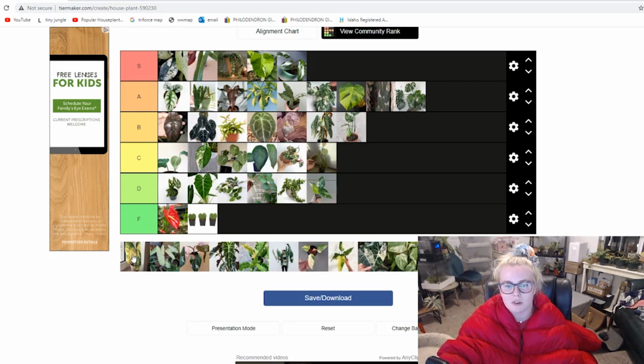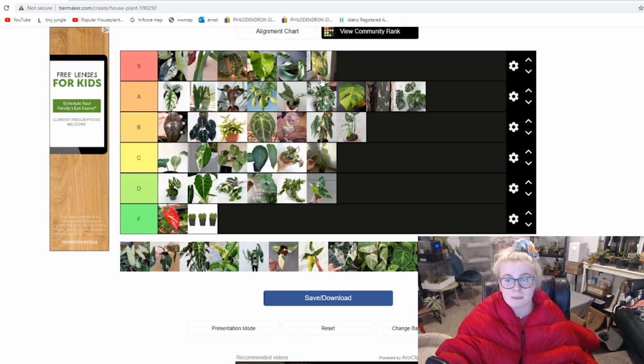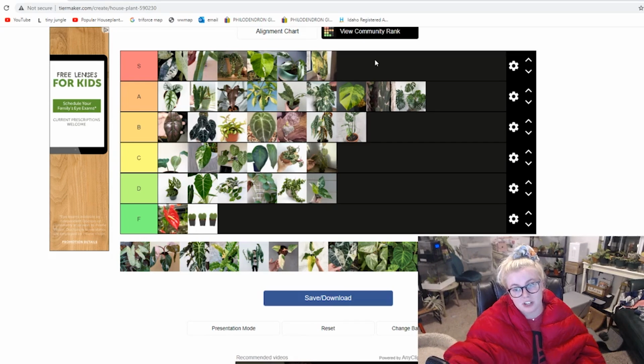Okay, the next plant is going to be S tier. Paradiso Verde. This is variegated Bilite, which is like the coolest plant ever. The only problem is that it's very expensive. Unless you have an extra couple thousand dollars to spare, and you don't have a really nice friend who wants to trade you, you're stuck paying a ton of money for it. I think it is a very gorgeous plant. It's highly sought after by pretty much everyone who collects plants. Whenever someone gets one, it's like, oh my god, congratulations. It's like having your first baby.